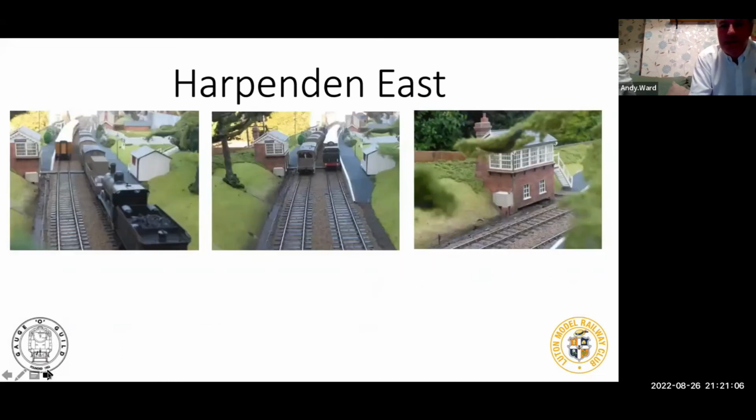Next pictures, please. Right, here we are, slowly getting there. These are pictures that I think you've probably seen on the website, quite clearly showing a J1 pulling the goods train, and in the distance you've got a C12 pulling coaching stock. The signal box is obviously all built.